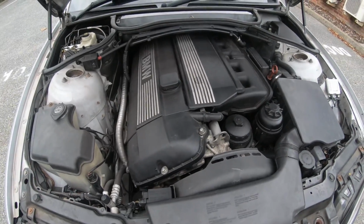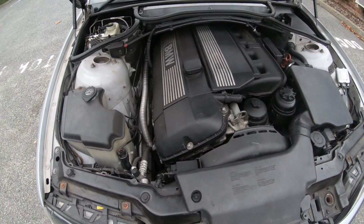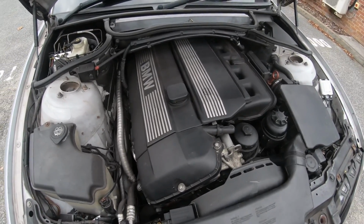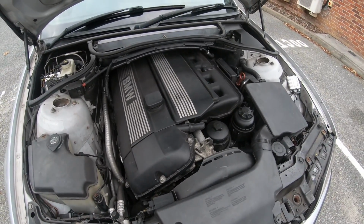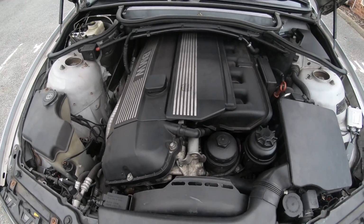Okay guys, so as you're in the engine bay on these, as you know, this uses the M54 plant. Some will use the M57 for the diesel, but if it's a 3250, it'll still use the same M54 engine. Now, as you'll know, there's a lot of common problems on these because they use a lot of vacuum system on these cars, a hell of a lot.